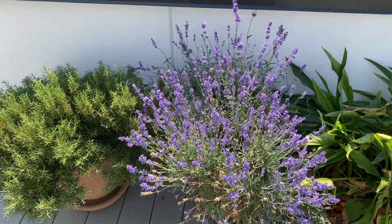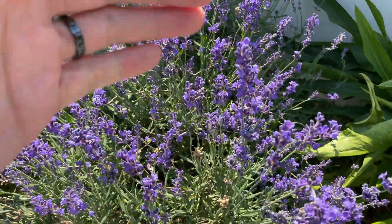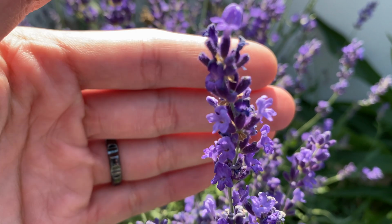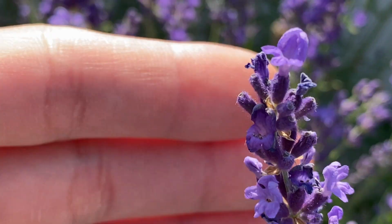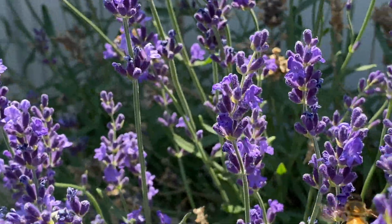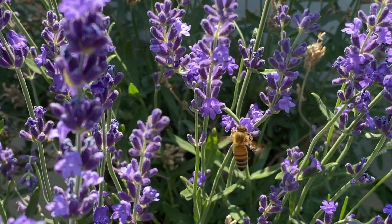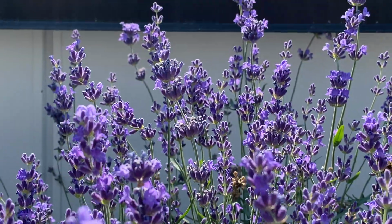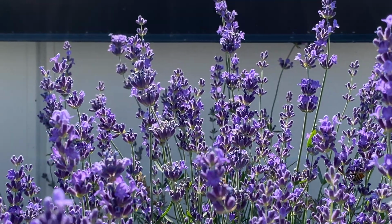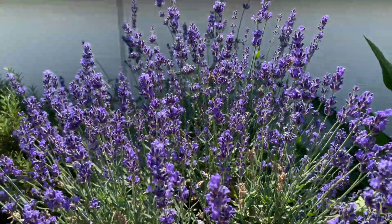It's August 25th, 2021. Here's a lot of the lavender flowers. You can see the flowers are still opening and there's gonna be a lot more to come. Also, the bees are loving the flowers. Just gonna show you how many flowers we have from this lavender plant.